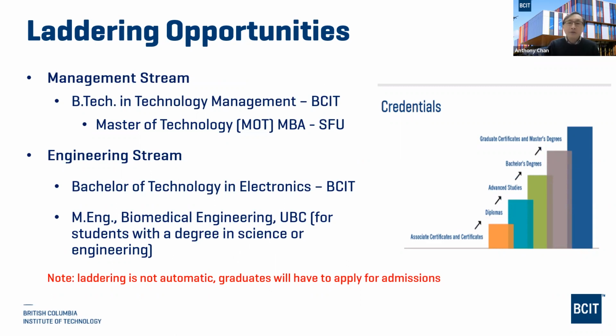In terms of the engineering stream, we have a bachelor degree in electronics that our grads are eligible to get into. And once they get into it, if they finish, they will almost satisfy the requirements. They have to write a couple of exams to satisfy all the requirements to be registered as a professional engineer in terms of academic requirement. So you can get an engineering designation after that.